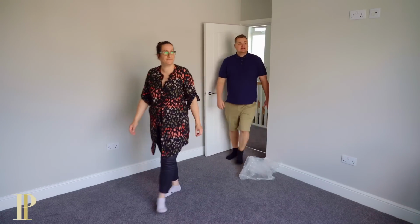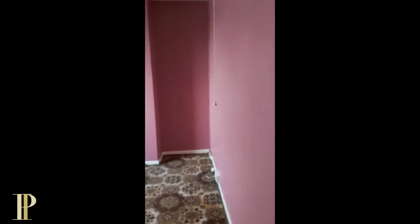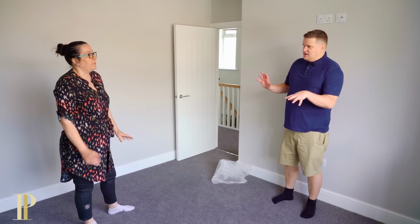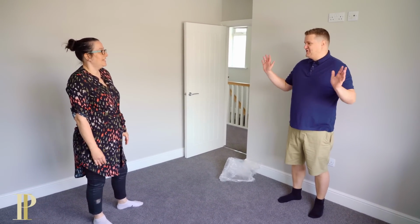I can smell the fresh paint. Nice, very bright and airy. It's quite big rooms, aren't they? Nice, really nice size. And these are not going to be rented out room by room, right? No, whole house. You have to. Unless you've got en suites and stuff in the rooms, you just got to do the whole house. It just gets a bit messy.